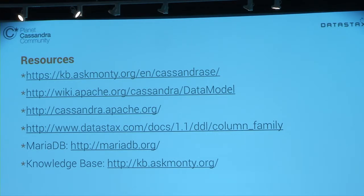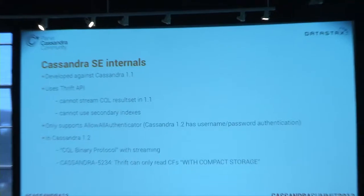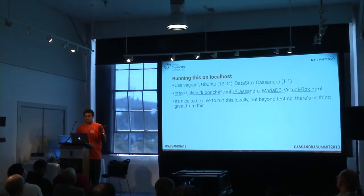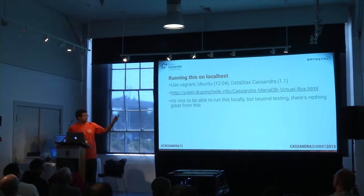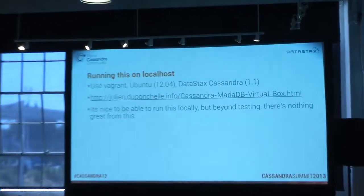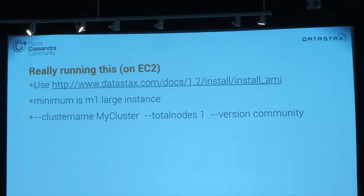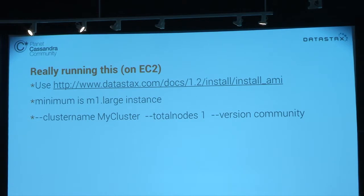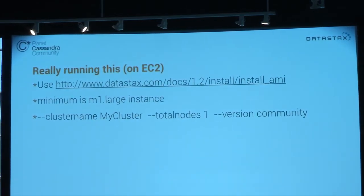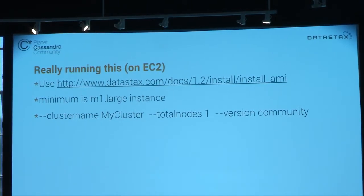Huge chunk of resources. These slides will be online. Thank you for listening. We won't go through the internals, but if you want to actually try this on your machine, you can download this VirtualBox image using Vagrant. You can play with this on your local host, including like a Mac or a Windows machine. But if you really want to do this properly, do this on Amazon and use the AMI that comes from DataStax. It's really, really easy to get started.